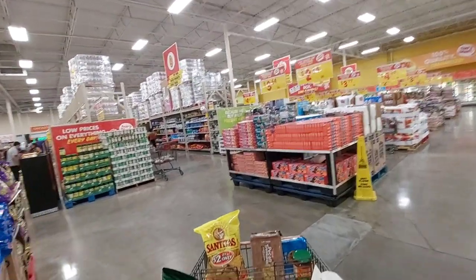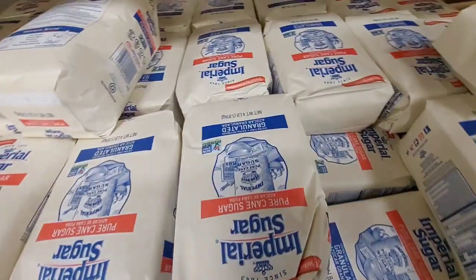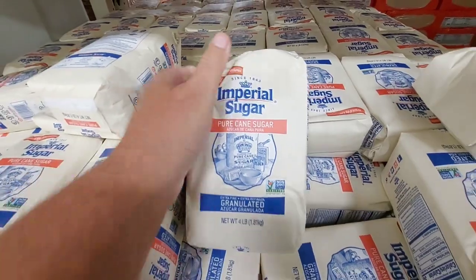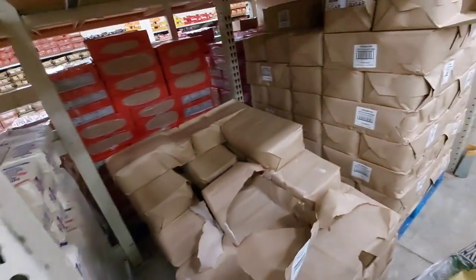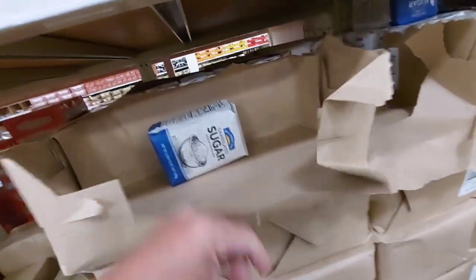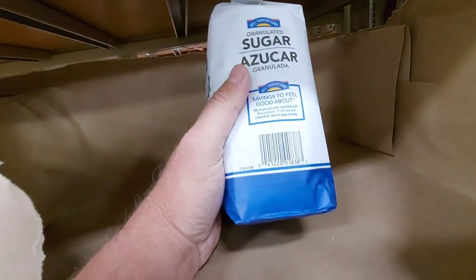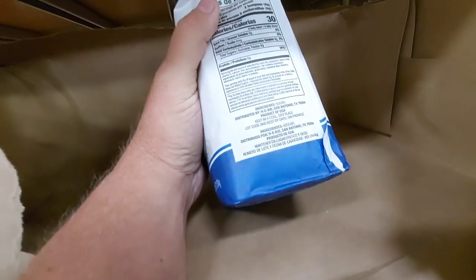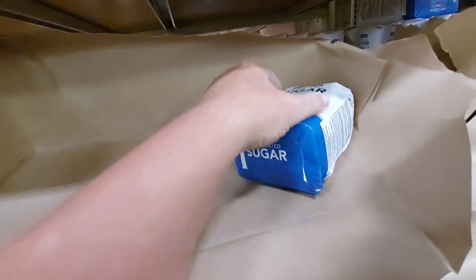Need to find the marshmallows. Imperial Sugar, 4 pounds, is $2.08. And I need to start collecting sugar because my bees are eating sugar like crazy. $1.88 for 4 pounds for the granulated sugar. Let's see if there's anything in it other than sugar. Other ingredients. Ingredients: sugar. That's it. For $1.88.